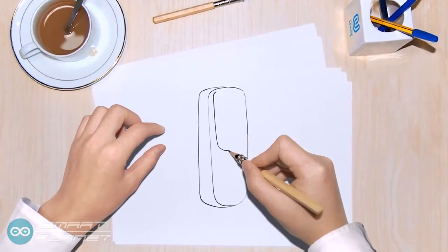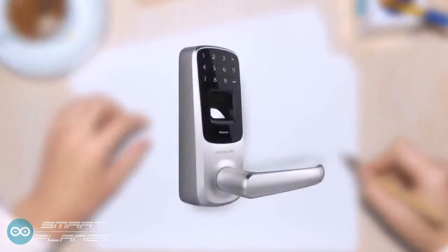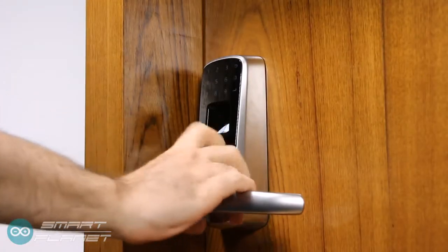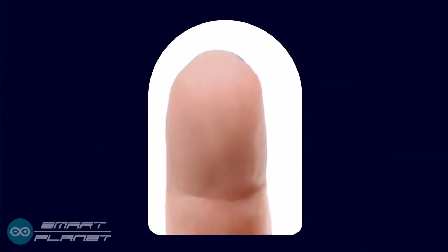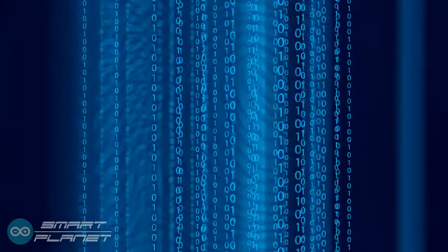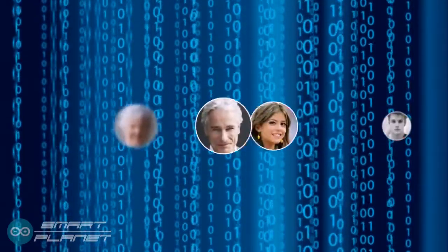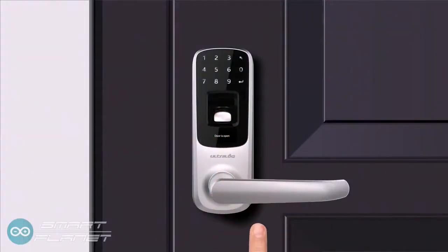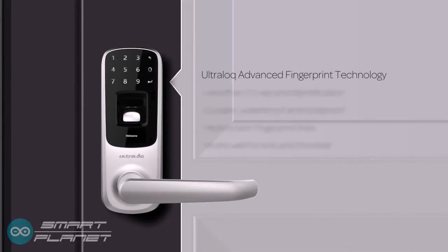Introducing Ultraloq UL3 BT, the world's first Bluetooth-enabled fingerprint and touchscreen smart lever lock. Ultraloq is simple, just touch to open. Everyone's fingerprint is unique and no one can steal it from you. Our advanced fingerprint technology uses a scratch-proof, dust-proof, and waterproof sensor to make unlocking easy and secure. It identifies you in less than 0.5 seconds.